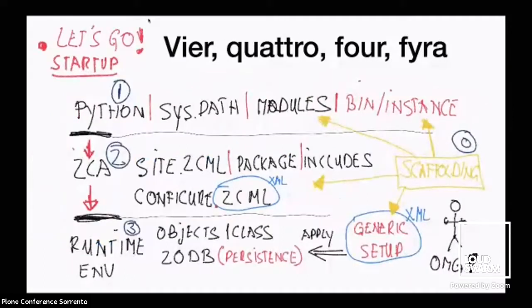So let's go, startup. So what happens? We've got a Python, 18 minutes, oh my God. We've got a Python interpreter that starts up. It has a sys.path, and in this sys.path, we inject all kinds of modules, and you can see those if you look at bin/instance. Bin/instance, if you run a Plone system, is just a huge big list of where Python should find all its modules. And then at the end, there are five codes that cause one of those things to start up.